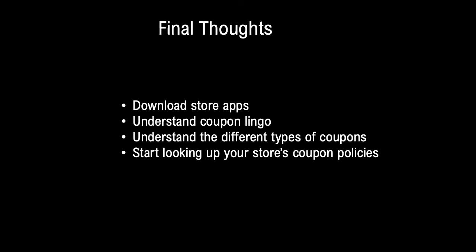Practice that coupon lingo I talked about, and maybe start following some couponers on like Instagram or something like that, or the hashtags. I know you can follow the hashtags and see what people post. That way you can start seeing their posts and reading their lingo to understand and maybe test yourself on all this stuff. Definitely look over the different types of coupons, know the differences between digital and paper, but also know the differences between all the different types of paper coupons. And definitely start looking up your store coupon policies, because every store is different.